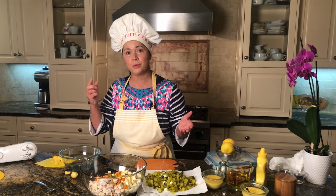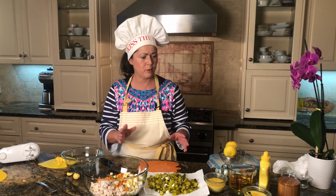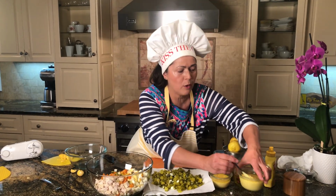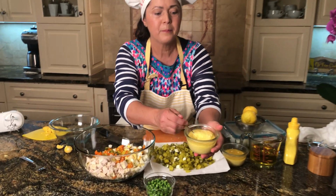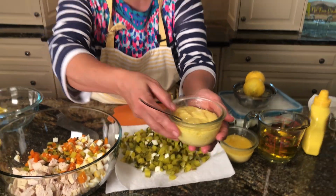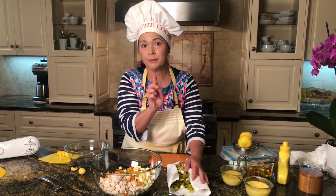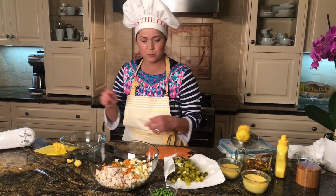So I'm going to go through the steps to make it quick, probably 3 minutes, and you're ready with the homemade mayonnaise. I already made some here, a cup, but I'm going to show you again how we make it. I'm going to wait for the potatoes to cool, so in that period, I'm going to make that.